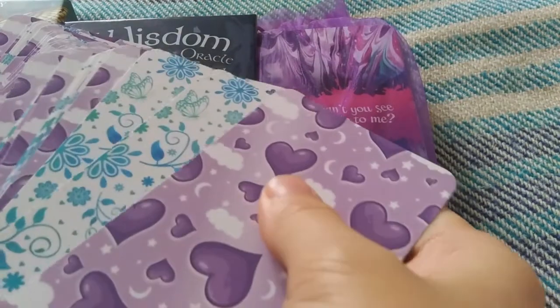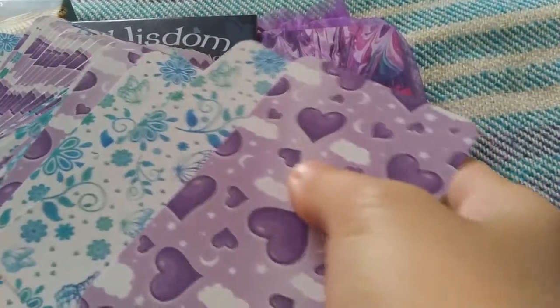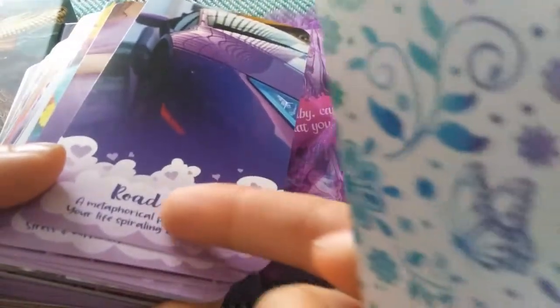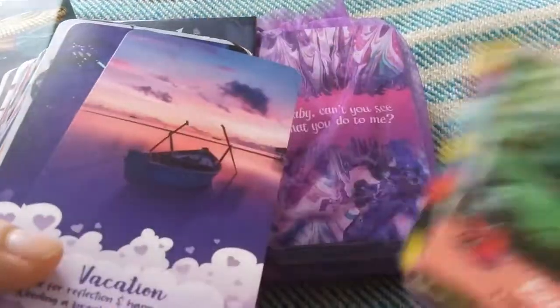These are oracles by Love and Crystal. This is her Lavender Dreams, and this is her Feelings in Bloom. Why I combine them is that they have similar energies, and sometimes they have a little shadow side to them. For example, this one's the positive and this is more of the shadow side. So I use this for shadow work, but just in general, all kinds of work. I just use them all the time.